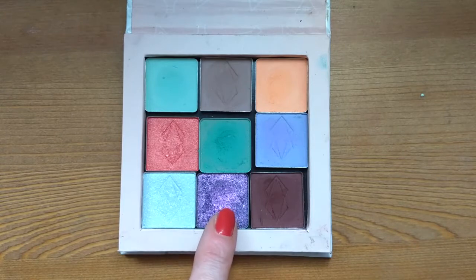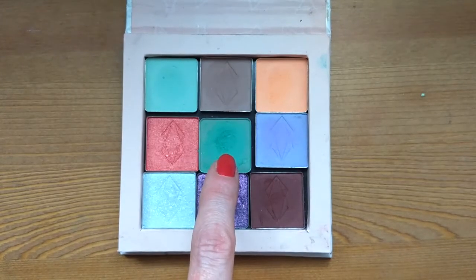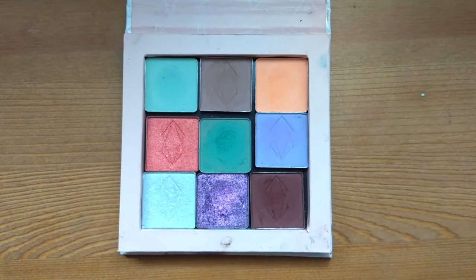This color here was quite pretty. This was a perfect inner corner highlight. It just made my inner corner glow. This shade here is not one of my favorite types of green, but the shadow itself is fine. And then the same thing with these Lethal Cosmetics shades. They were fine. So overall, all of the shades performed really well, and I feel like I was able to mix them together quite nicely. I don't really have anything bad to say about the individual shadows or the color groupings.